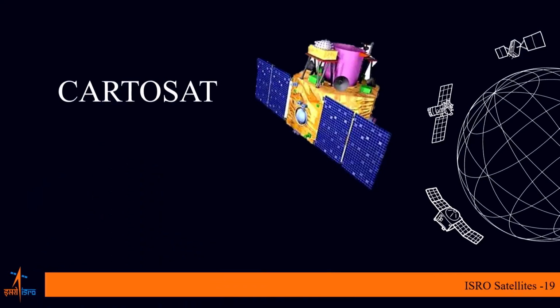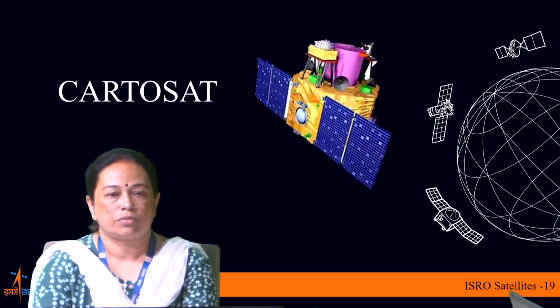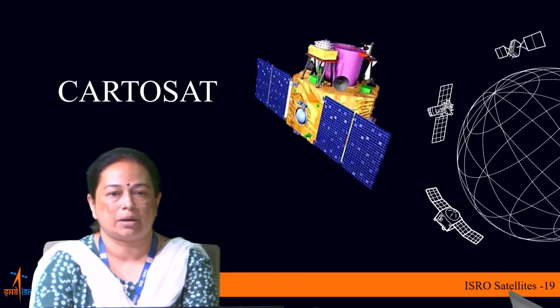The Cartosat series is a series of Earth observation satellites dedicated to providing high-resolution images for cartography and other purposes. The objective of these satellites is to generate high resolution, that is better than 2.5 meters, panchromatic imagery with high pointing accuracy. The data products are intended to be used in digital terrain model and digital elevation model generation for applications of cadastral mapping and updating, land use, as well as other geographic information system applications.